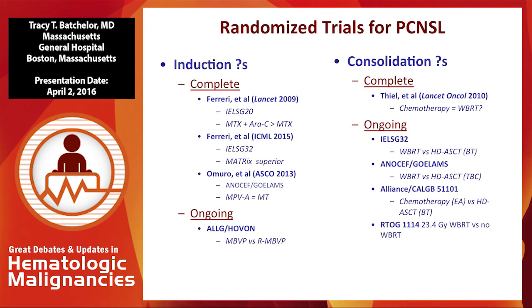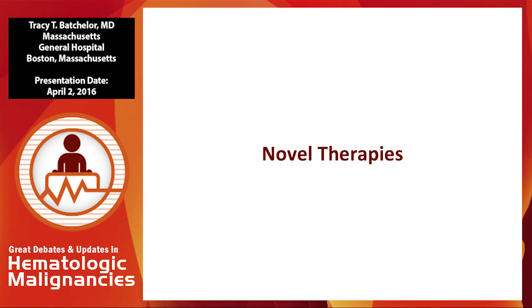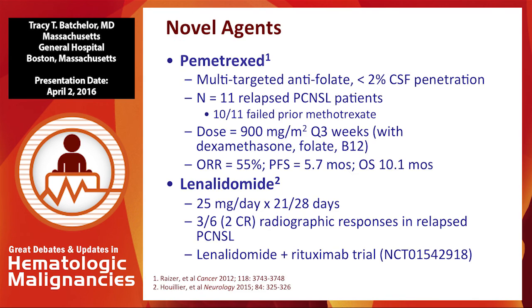As I mentioned earlier, we are in the era of randomized trials. Even though most are randomized phase 2, we've had 4 completed trials and 5 that are ongoing. Even 15 or 20 years ago, we had virtually no randomized trials in this disease, so I think there's some progress there. Just a word or two on novel therapies. We are clearly behind the curve here. There have been some very small studies using drugs like pemetrexed, which is active, but has not a great progression-free survival. But again, this is in relapsed refractory disease.